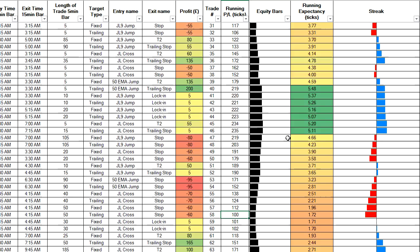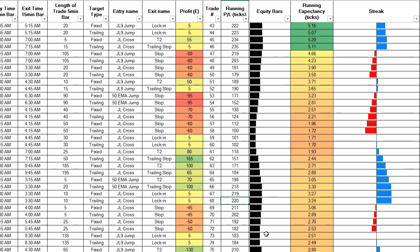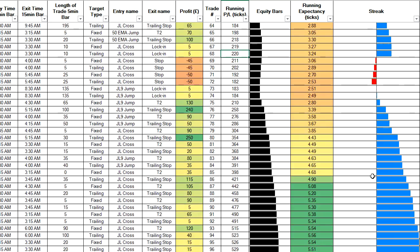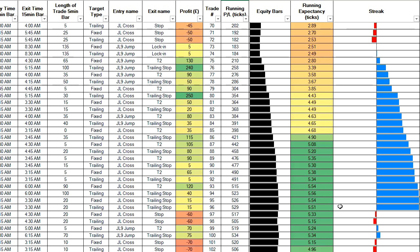However, what we then saw is a nice recovery, and pretty much by the 3rd of July we were back up to 220, which was not too far away from that previous peak. Had a little bit of a drawdown there over the next few trades, but then we had this really great winning streak, and we went from like 180 to 200 ticks up to over 500 ticks, and that was by around the 22nd of July.